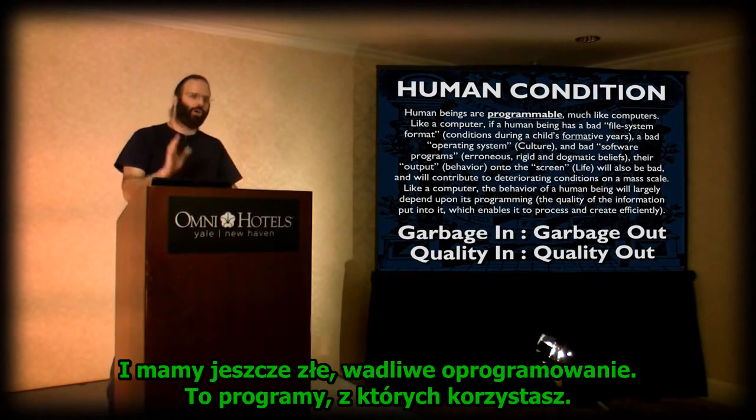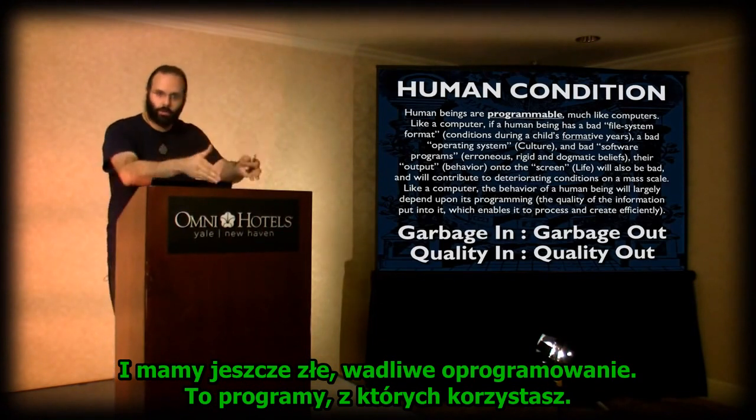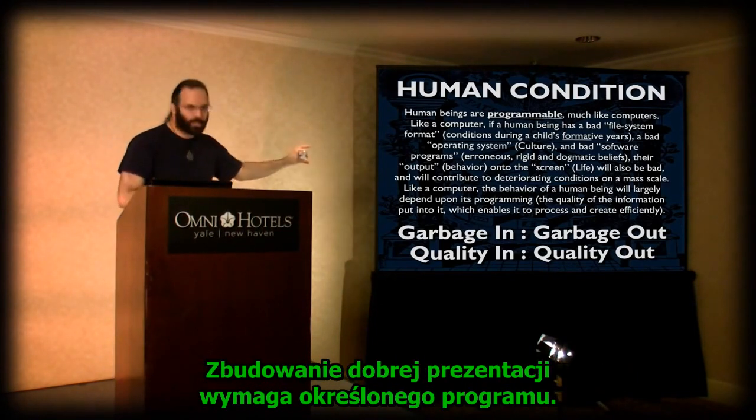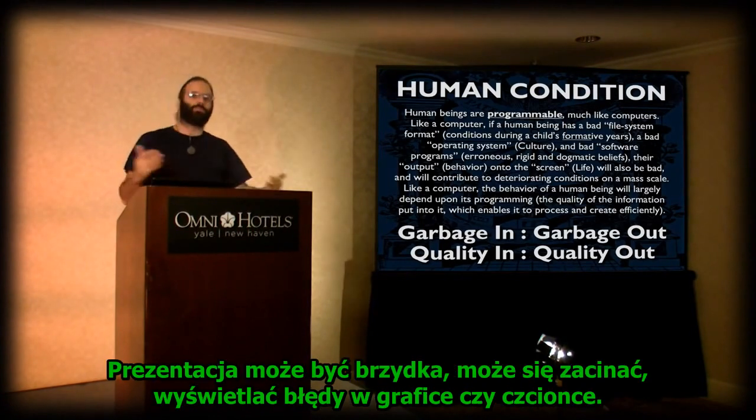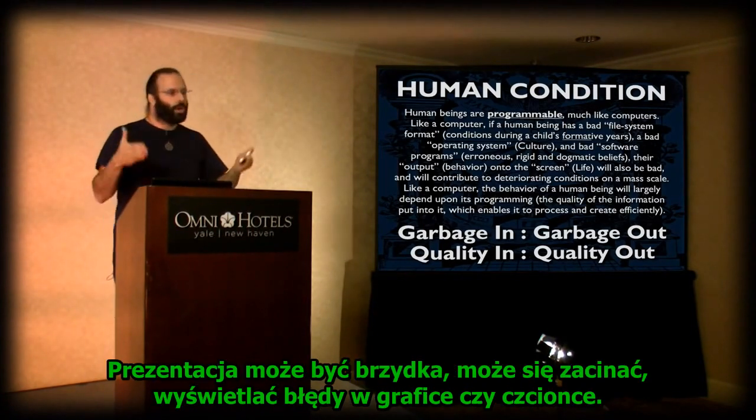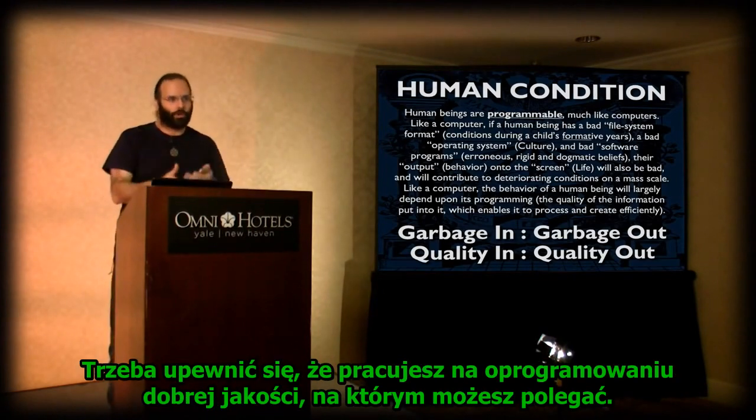And then they have bad software programs. Now, these are the programs that you run. If I didn't have a good presentation piece of software, my presentation might come out sloppy. It might crash in the middle of it. It might not display the graphics or the text properly. Okay? So you've got to make sure you're working with good, reliable software as well.